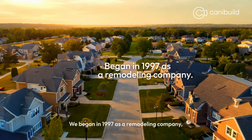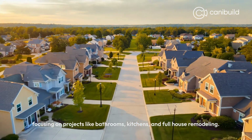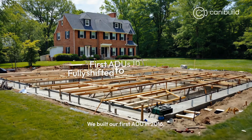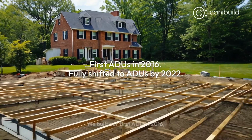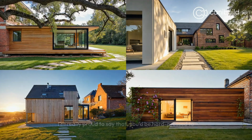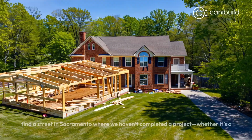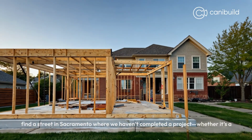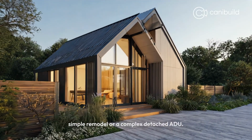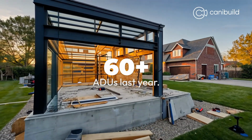Because we began in 1997 as a remodeling company focusing on projects like bathrooms, kitchens, and full house remodeling. And we built our first ADU in 2016, and by 2022, we fully shifted our focus to ADU construction. I'm really proud to say that you'd be hard-pressed to find a street in Sacramento where we haven't completed a project, whether it's a simple remodel or a complex detached ADU. And last year alone, we completed over 60 ADU projects.